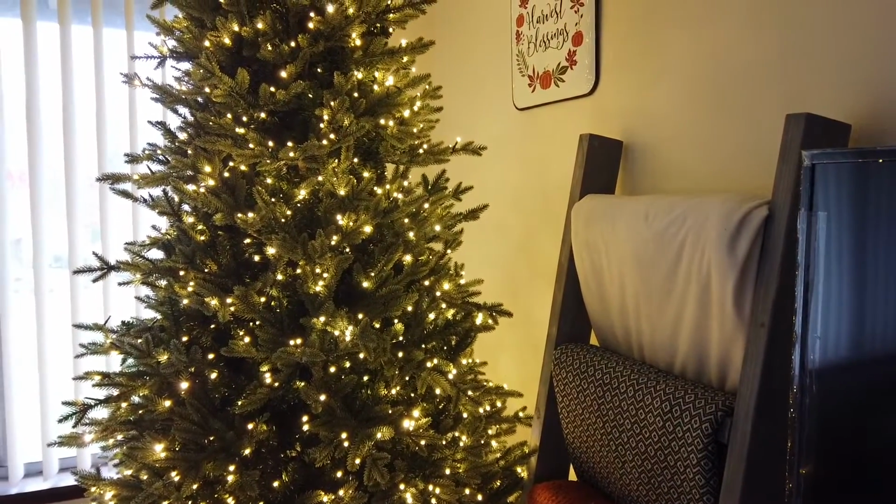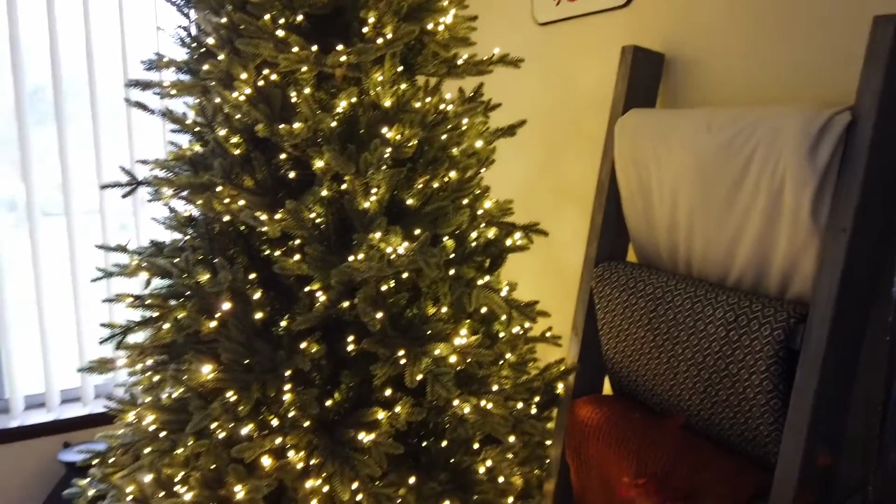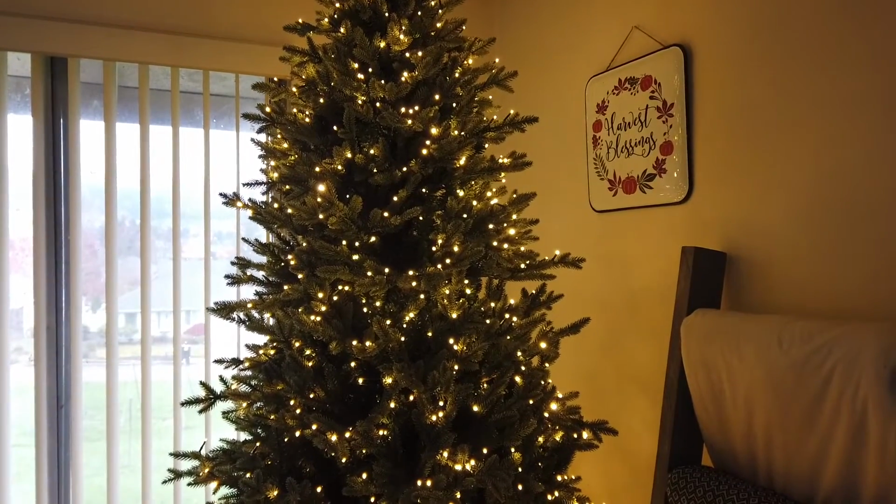Totally recommend this tree. This is a 7.5 foot. They also had it in a 9 and a 12-foot tree, so they had lots of size options. So beautiful. I love it.